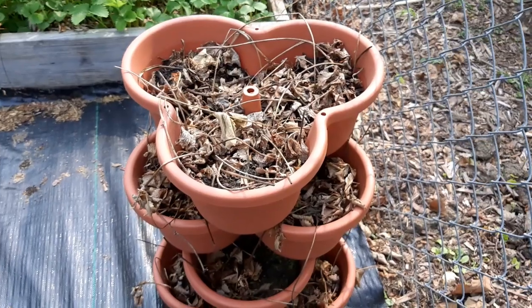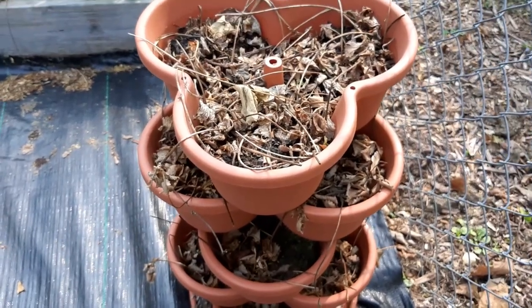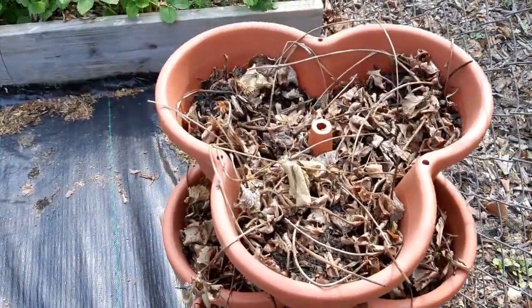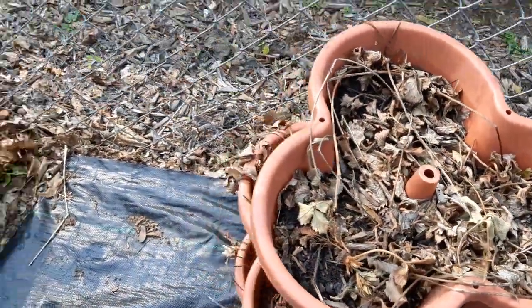I've got to clean that out and get that ready to put some more strawberries in. I want to get this growing for strawberries. That just didn't happen last year. I don't know, everything that was in there ended up dying, and it might not have been good enough soil for it. I'm not really sure.